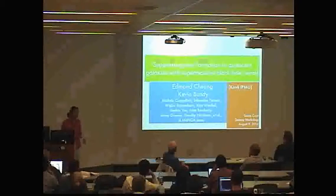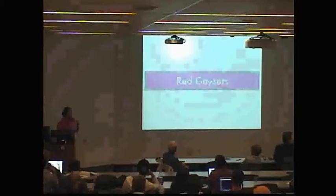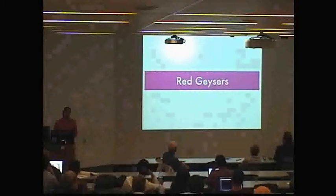This work introduces a new class of galaxies called the Red Geysers, and they represent new evidence for AGN maintenance mode feedback. So, what are red geysers?